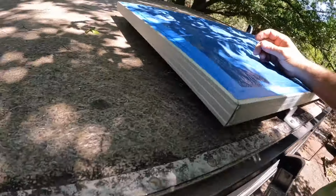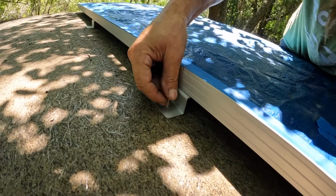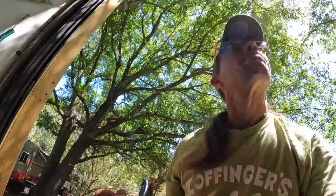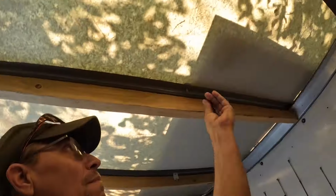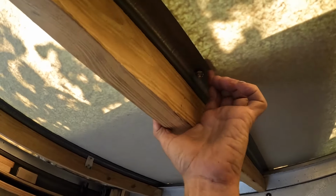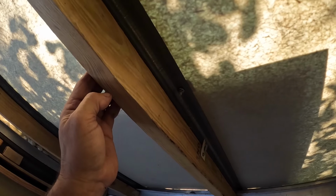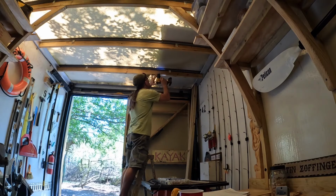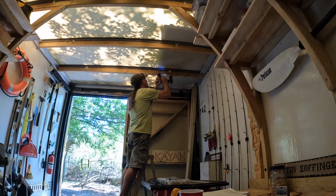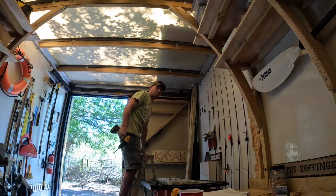I knew I was going to be bolting these things down to the roof eventually, and it was amazing to actually see it done because honestly I didn't know how exactly I was going to do it these weeks leading up to this moment. And it finally comes to pass. Whew, that one was perfect.